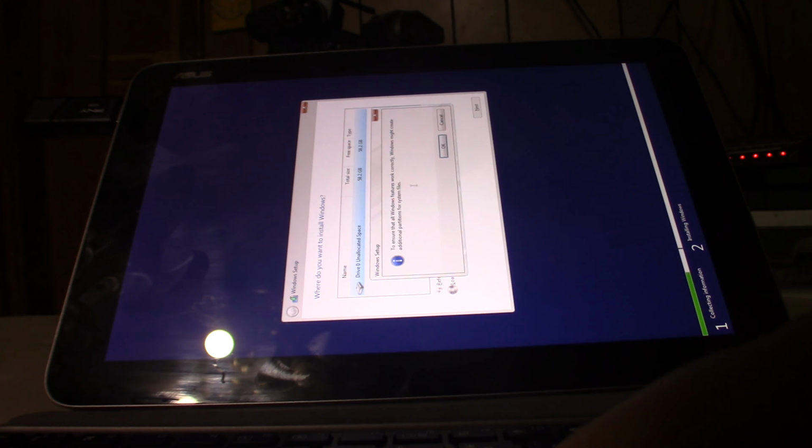We can see how that does by putting CPU-Z on here and seeing what it says. And I will also go ahead and show you what I want to use this tablet for. I don't know if you knew you could do this with Windows 10 tablets. So I'm going to turn the camera off, and once it finally gets done loading, I will be right back.